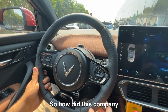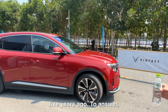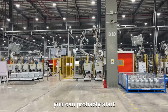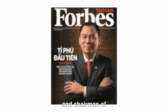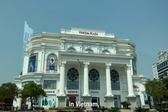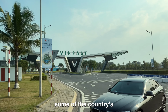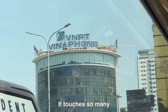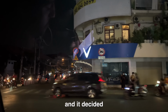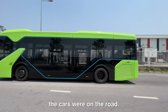So how did this company take on Toyota, Hyundai, and Ford, even though it was only an idea 5 years ago? To answer, you can probably start by looking at this man. He's Vietnam's first billionaire and chairman of Vin Group, a massive conglomerate here in Vietnam, which includes real estate, owning and operating universities, and some of the country's most luxurious hotels. I mean, this company is massive. It touches so many different industries, and it decided to launch a car. Production started in 2018, and by 2020, the cars were on the road.